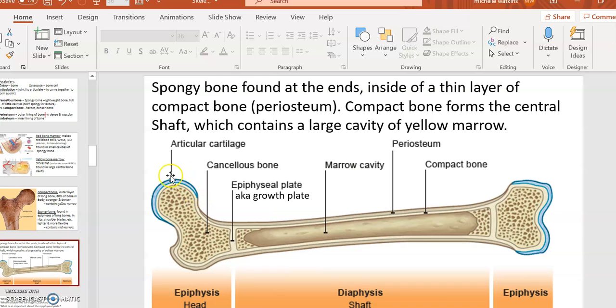Notice the light blue stuff is cartilage. It's called articular cartilage because articulation means a joint. So this cushions all the joints. You can tell that this does not form a joint, but this part of the bone here will form a joint. Okay, cancellous bone is just another name for spongy bone. I think we've talked about everything except for this and this as well. Their scientific name is the epiphyseal plate. We call them growth plates, and we'll talk about what they are. They're always at the ends of long bones.